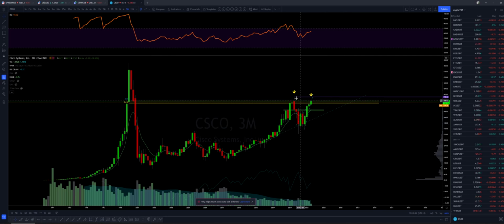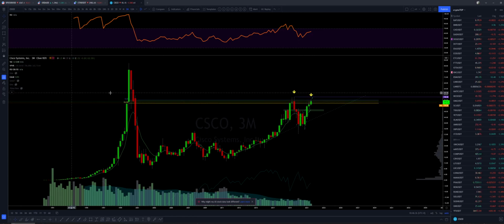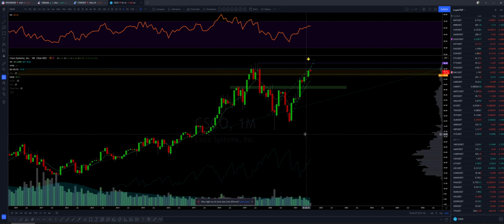And you can see we rejected the first time, and now are we going to reject the second time? We haven't rejected yet. On the 3 monthly the candle looks good. We are attempting to break this to get back up there, but we are getting some signs on the, what does the monthly look like?